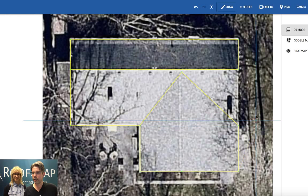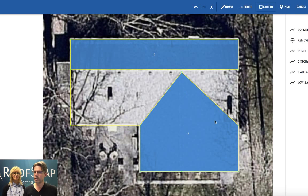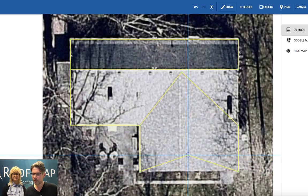Now, as you're drawing, you'll want to flip over into Facets mode. Facets is going to show you sections that have been completely drawn. And from this image, we are a little bit shifted. I actually believe that this house is not perfectly balanced from left to right. It's kind of an addition that was built where it is longer on one side than the other. In some cases, you may move the center points left and right in order to balance it out.